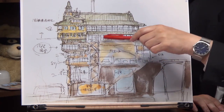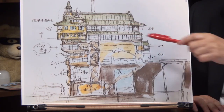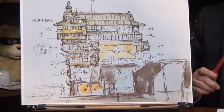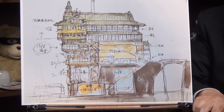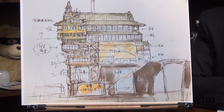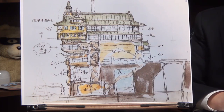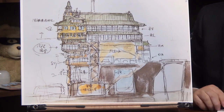Here's the main gate. Here you see the bathroom, which is an atrium. And there are guest rooms around it, with the employees' dormitories at the back. The first floor has the watcher's seat and the bathroom, the second floor is the atrium, the third and the fourth floors are guest rooms, and finally Yubaba's penthouse is on the fifth floor and up.